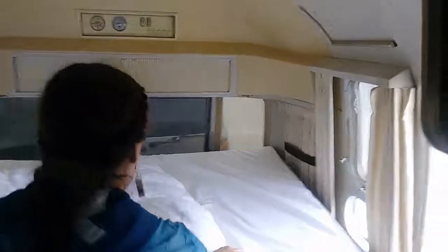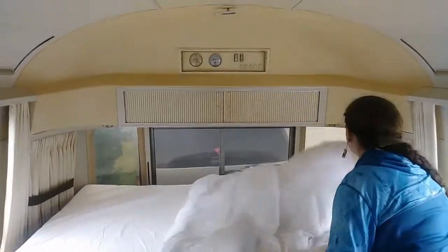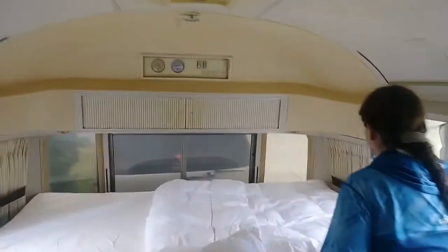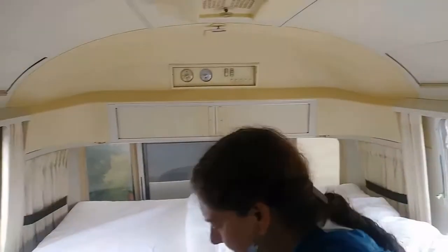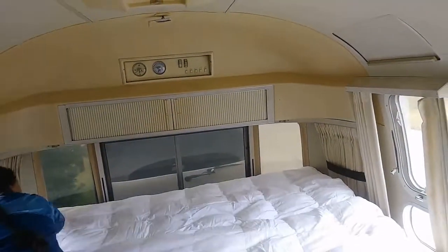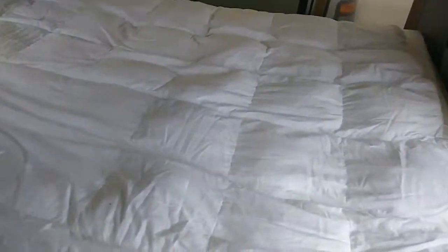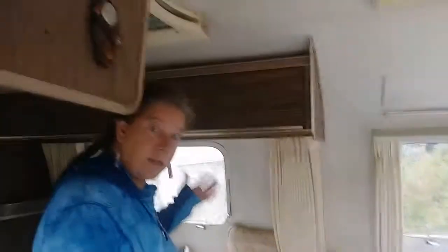And then for a little bit of extra cush, so it's like sleeping on a giant cloud, we have another topper. It goes on there. Hit my head. Like I said, Airstreams are too tall for people.